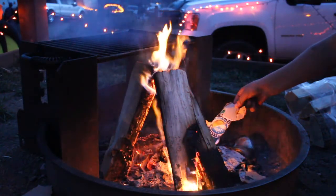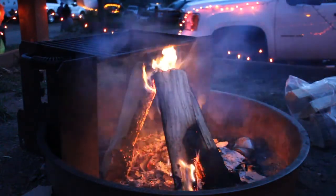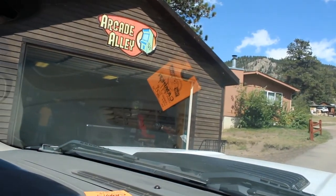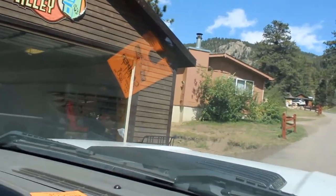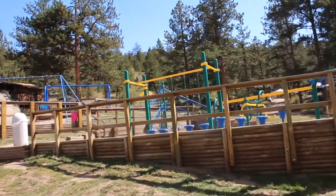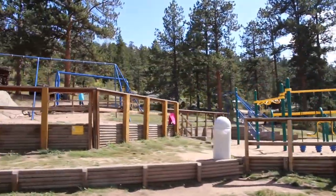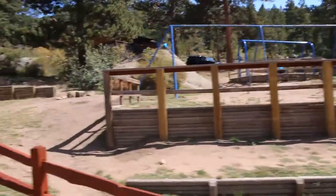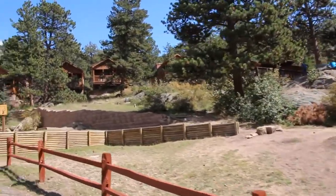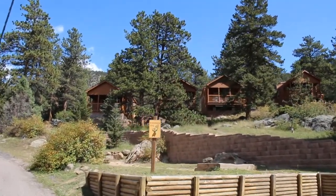And now we're going to move on to the second part of the video, which is basically going to be a tour of the campground itself. Okay, campers, so for this part of the video, I'm going to do a drive-through of the campground so you can get an idea of the layout, where things are, and the idea of what the sites look like. Hopefully it'll give you an idea just as we drive by to see if your rig will fit or whatever.